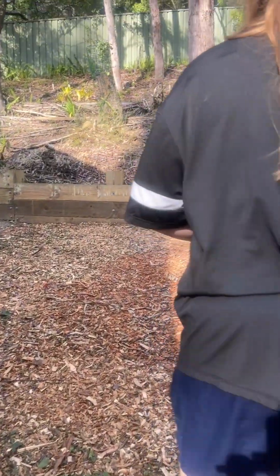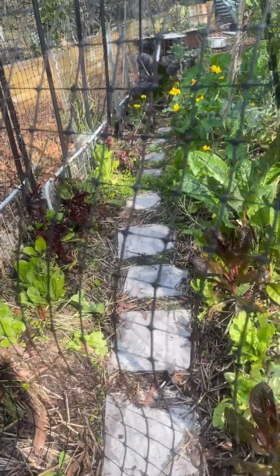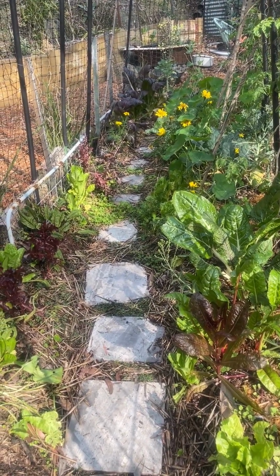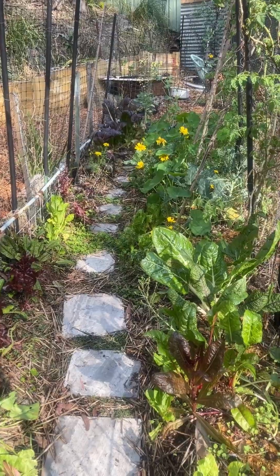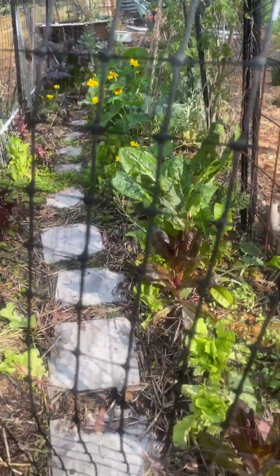I love that smell. Every day I have a salad for work, so yeah, I like to grow my salad. And these are all seeds that I've saved myself, so I let some of the lettuce go to seed and then I replant it all. So it's all adapted to my climate. Beautiful. And then once I cut that back, something else will come through.